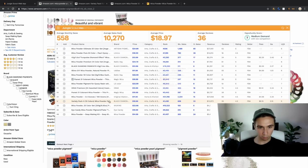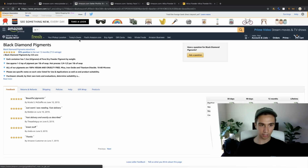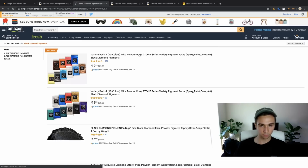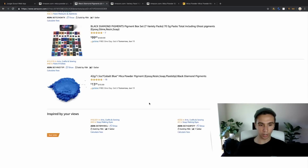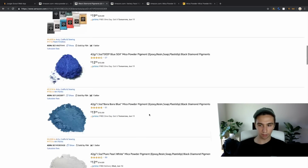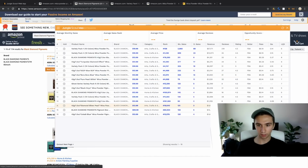Okay, so this brand Black Diamond is doing really well. Let's actually just go to their store and see what else they're doing. So they're selling pigments. I'm guessing they're not going to be selling anything else. Kind of says it. So this is a great example of a brand. Man, imagine if this was your brand. Look how much money they're making. Add that up. Can't complain about that, that's for sure.